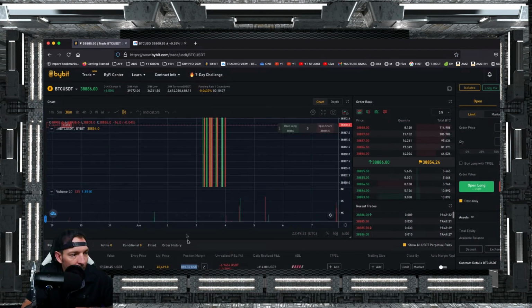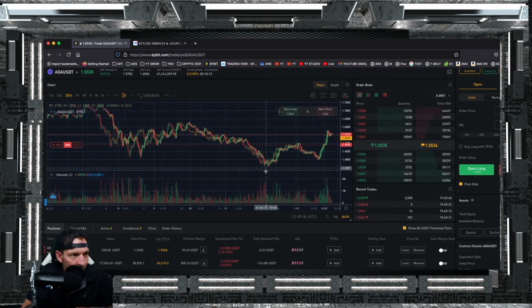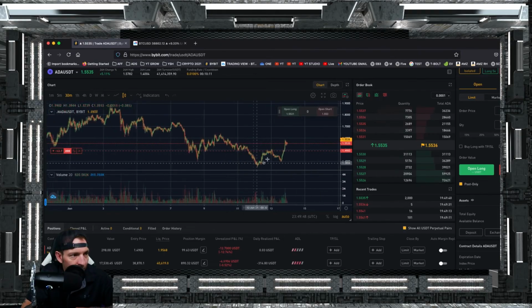So now what can I do? Now I can scalp trade this trade over here on Bybit on my one account. So I have a Bybit account where I can scalp trade now. Same with Cardano, and I just showed you guys. Now check out the Cardano one, for example. This is what's kind of confusing to me, and the Bybit team explained it to me.